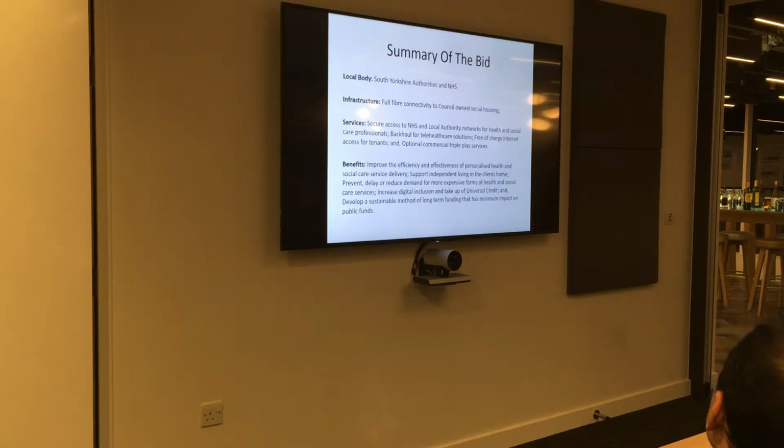So, in summary, I've been working with the South Yorkshire Councils and NHS colleagues through the Superfast South Yorkshire Programme Board, and also through the Sheffield City Region CIO Forum, and we started to shape up a bid. We started to shape up this bid actually around 4 to 6 weeks ago, because we knew that the process was imminent. So we started to talk about, well, if we were going to shape up a bid for full fibre connectivity, what would we want to do in South Yorkshire?